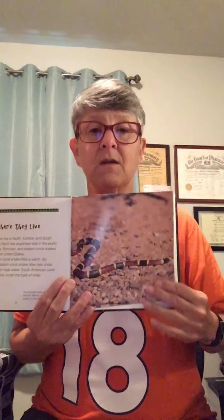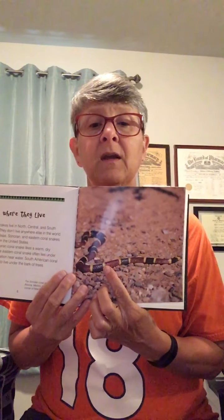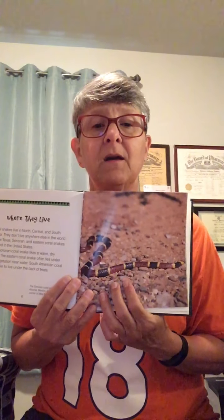And this is a Sonoran coral snake. Still has yellow, red, and black as its main colors.